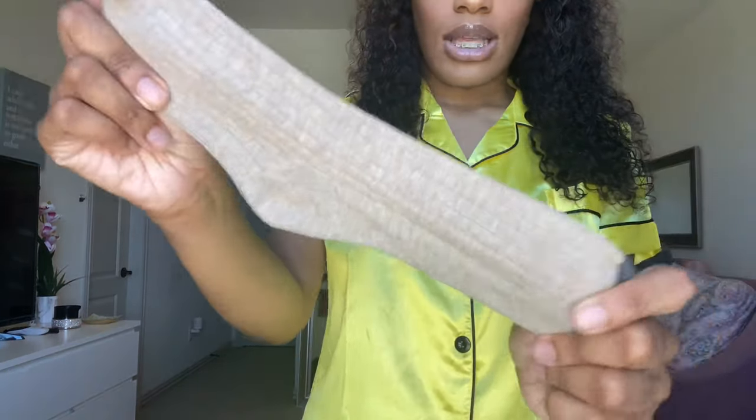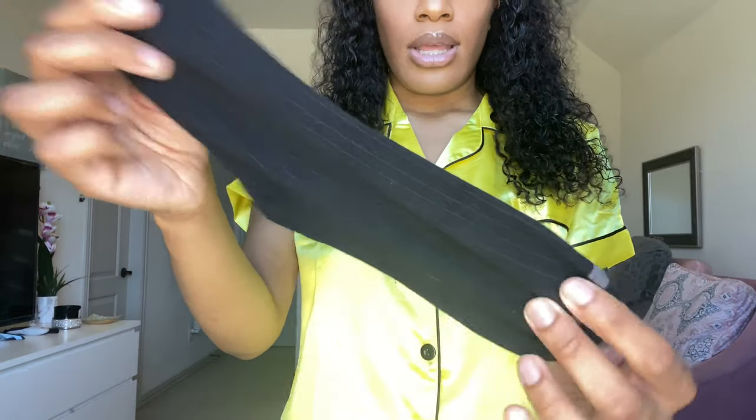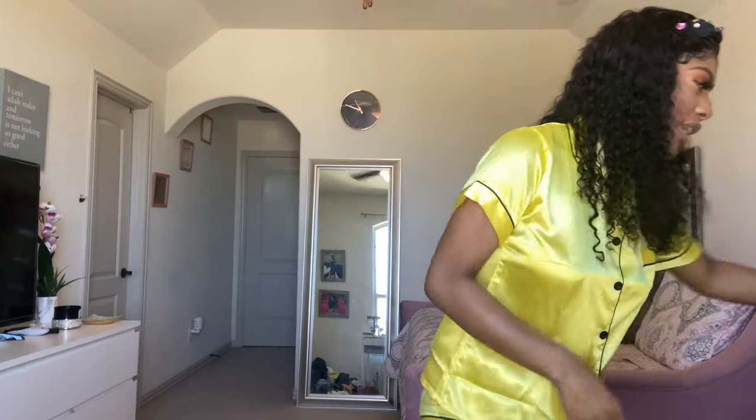I don't even know how to describe a sock, but they're super nice quality. You got the little tan. You got cream. It came with a black one. And it came with gray, but I already wore the gray socks. So, yeah. Those were only $5 for 6 pair of socks. That's like 75 cents a sock, 50 cents a sock. I don't know. You do the math, but it was cheap, okay?